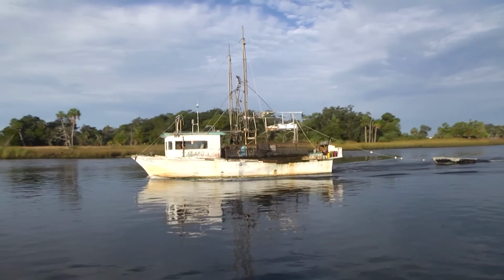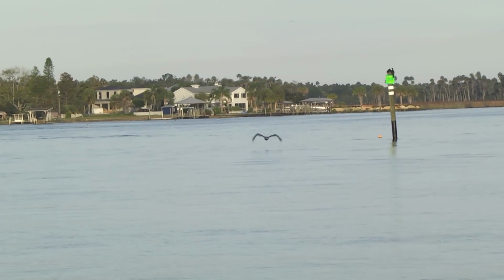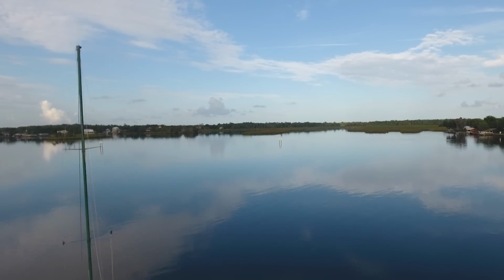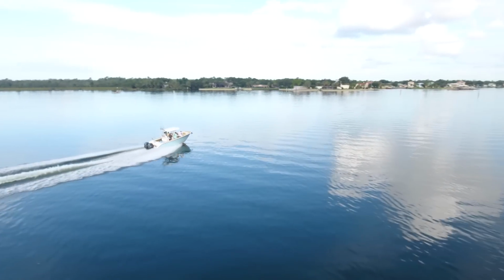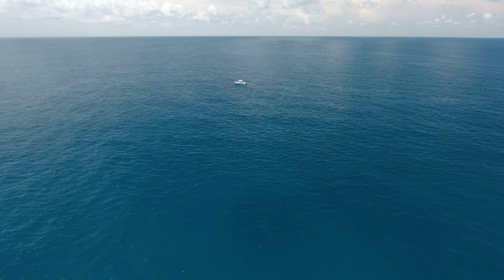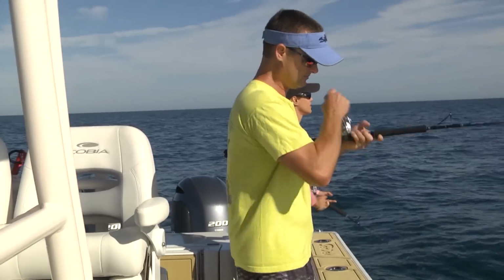After an early rise at the plantation, Jimmy and Luiza headed out to open water to rig up for some grouper. As usual, the plantation's fishery has delivered more species than one, and the fish are coming in back to back.